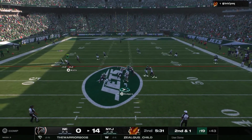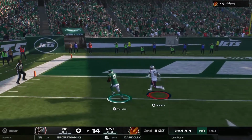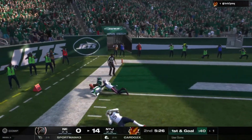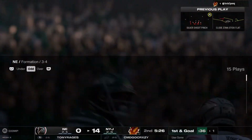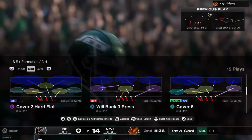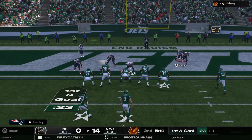Shotgun now for Rodgers. And he gets this to Thornton. A little juke. They're trying to tiptoe the pylon, but they're going to say he stepped out at the 1-yard line. Big yardage that time for the Jets. 42 yards.